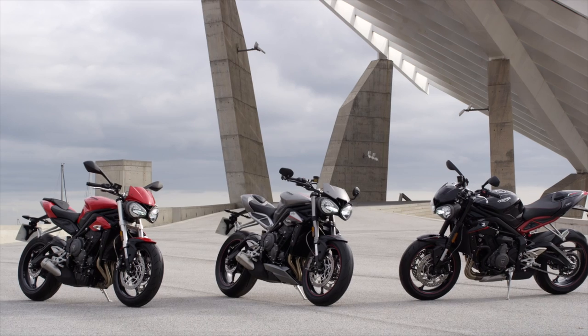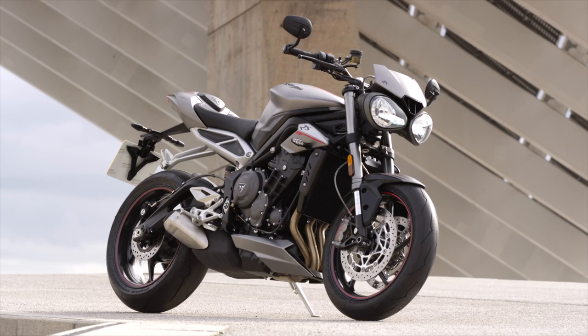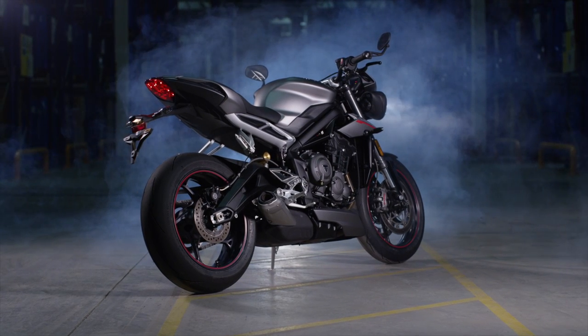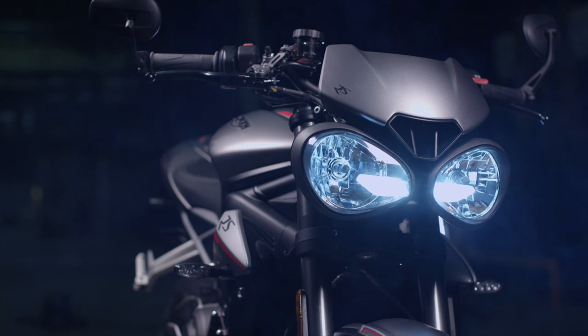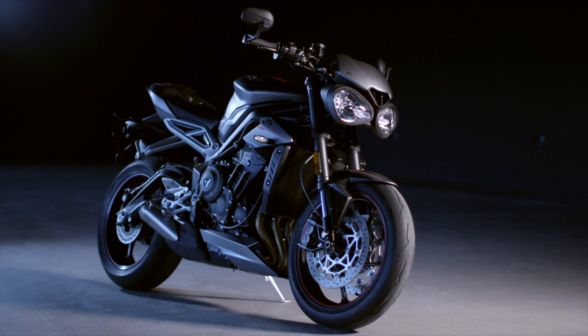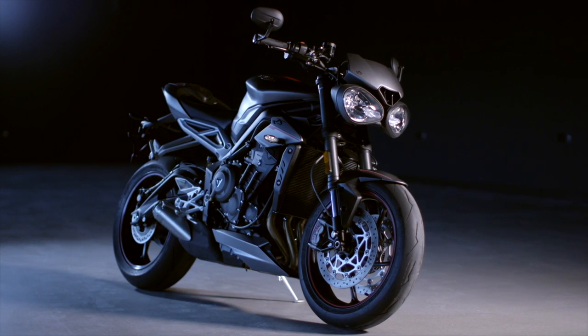So there's three new Street Triples coming out in 2017 and they're all different, but we're going to focus on this one. The Street Triple has been a roaring success since its 2007 debut. Triumph has sold a whopping 50,000 of these things across the world since then, but while the model has seen progressive updates in that time, they've stopped short of reinventing the Street Triple wheel until now.